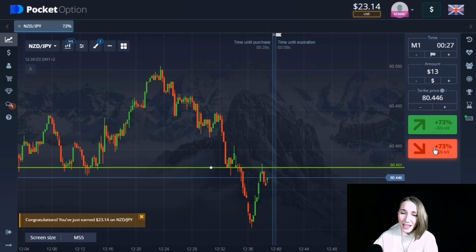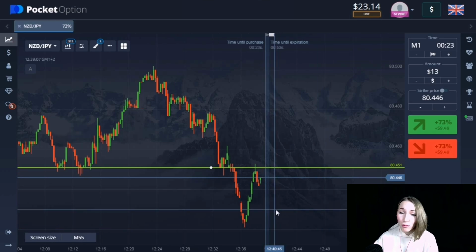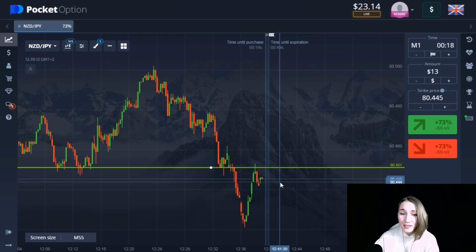Well, it's excellent. As I expected, there was a rollback down. Here we're getting very good profit. 1 minute was enough here. So now our deposit is $23 and we're doing well. Let's continue and consider the next situation.